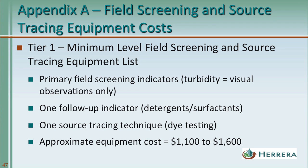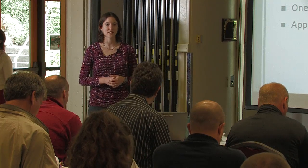One follow-up indicator, detergent surfactants, we think is pretty useful, and one source tracing technique, dye testing. And so for that kind of base level program, what we came up with in terms of cost was about $1,000 to $1,600. So not too bad for a basic level program. That's something that's pretty easy to go to your city county councils with and get approval for some of these equipment costs if you don't have them already.